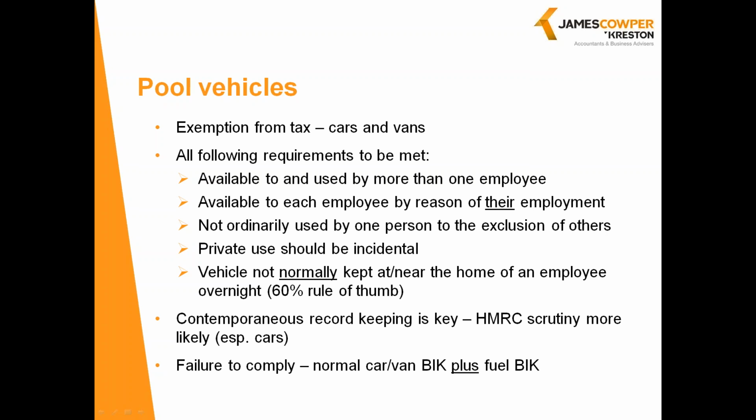Actually, when you look into the detail of that, there's a 60% rule of thumb, which says that as long as it's not at employees' homes more than 60% of the time, then you might well be complying with that. But of course, that won't be kept 60% at one employee's home, i.e., you would expect that to be over a variety of different employees that might have that vehicle at home overnight.